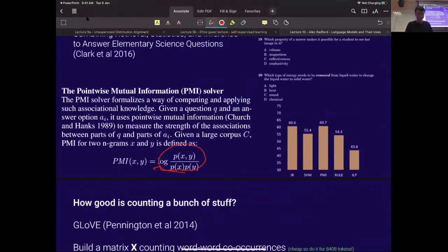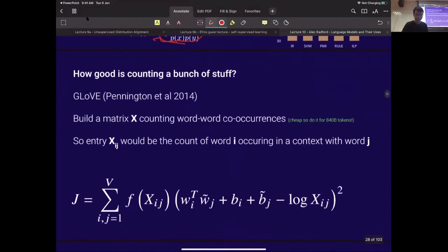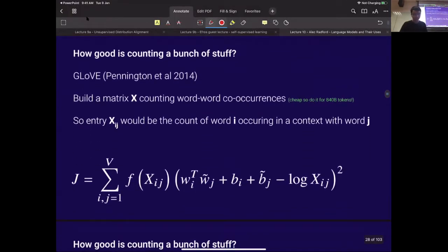Okay. Yeah, so it's a log calculation to calculate the association between X and Y. And another way to get information of the words is using embedding. So there's an embedding called GloVe.